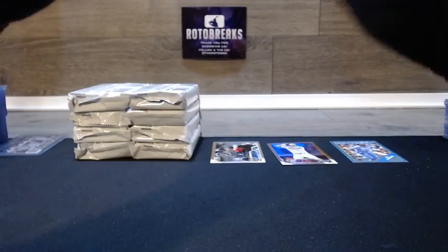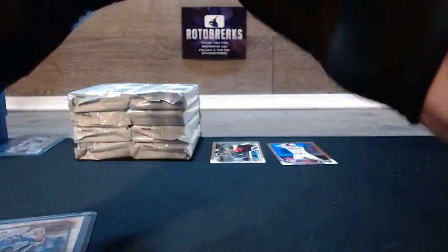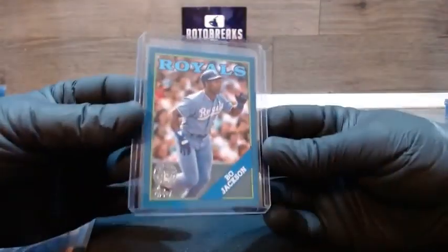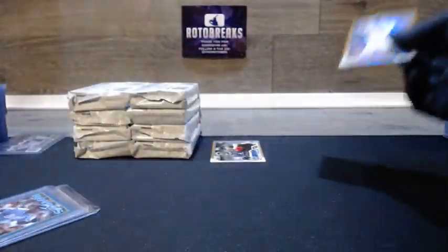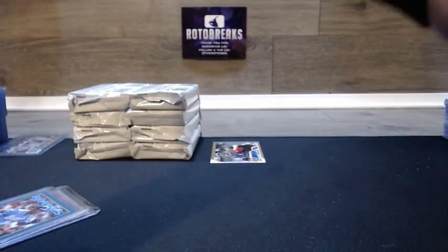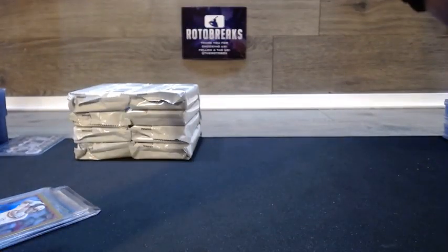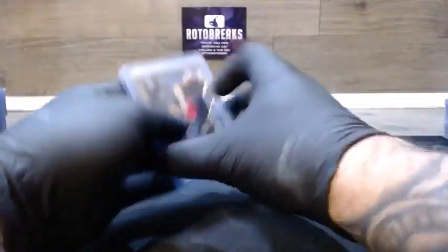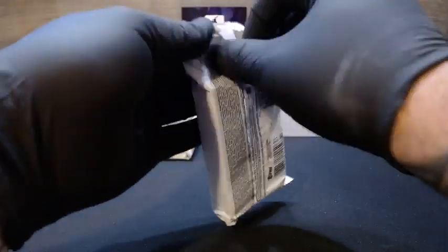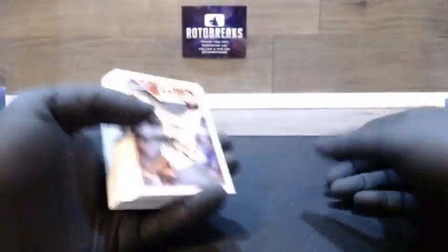Chris Sale. One of the not nicest people to ever ask for an autograph, Bo Jackson. That's your first heavy lumber. Well, congrats, Hunter. Those are nice cards, man.